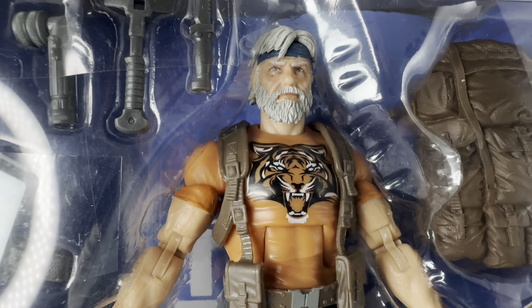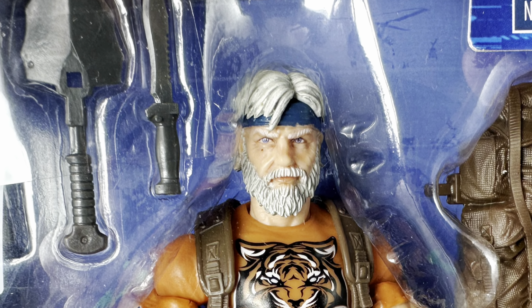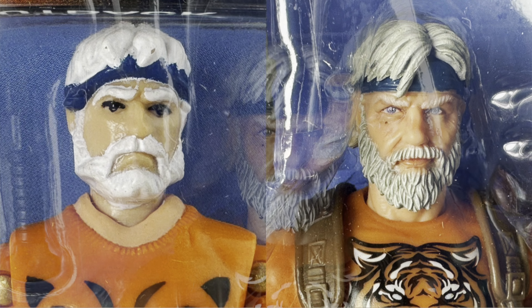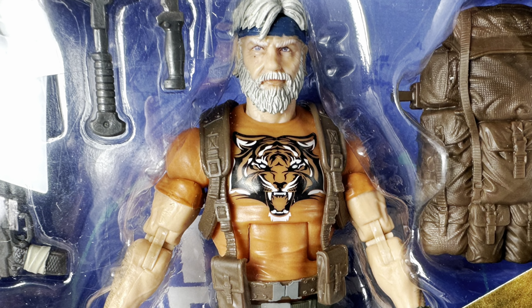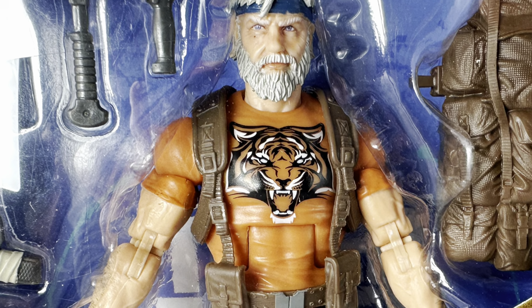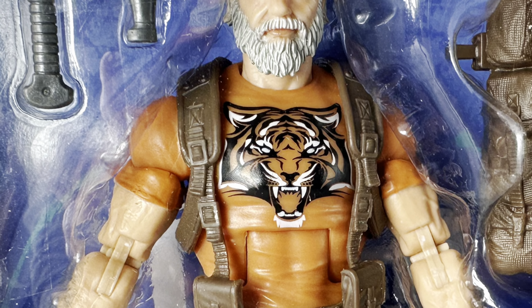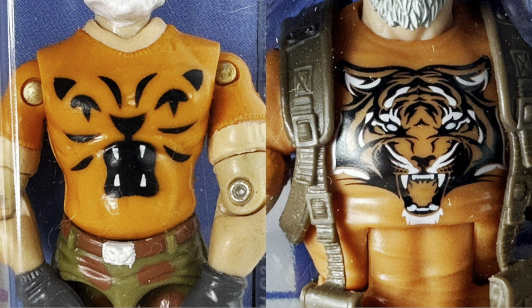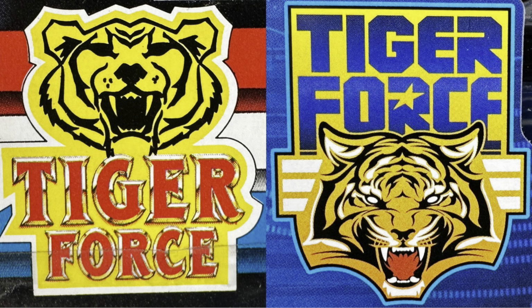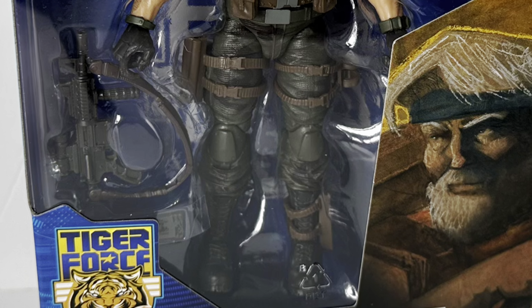For me, this one is all about that head sculpt, and it is just beautifully done. A wonderful rendition of Outback and a beautiful homage to the original Tiger Force Outback. As for the t-shirt, I'm not sure I'm a big fan. For me, it looks a little bit like a college t-shirt, maybe the Auburn Tigers or something. Not sure what they could have done to deal with this. Again, the original was kind of cartoony, and this one looks kind of like a college shirt. It does make sense that they would have to update the Tiger Force logo.